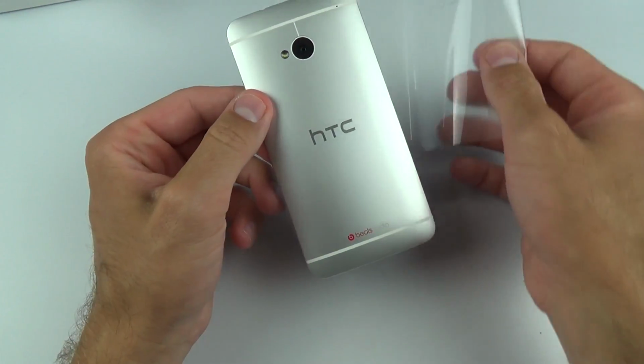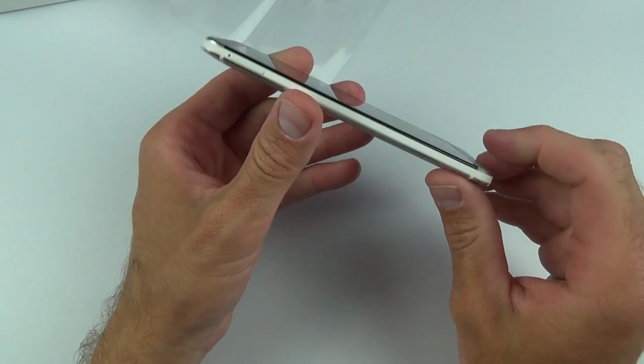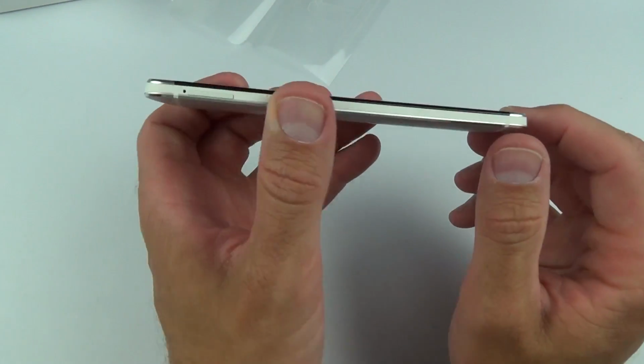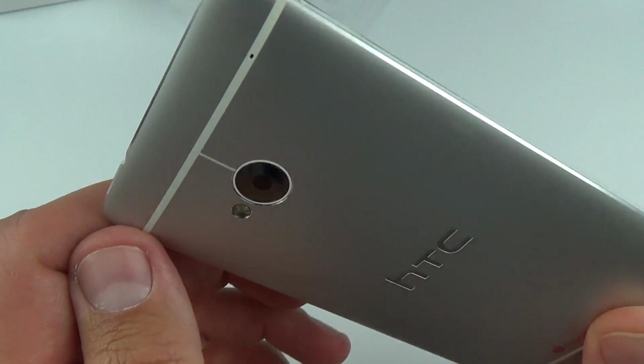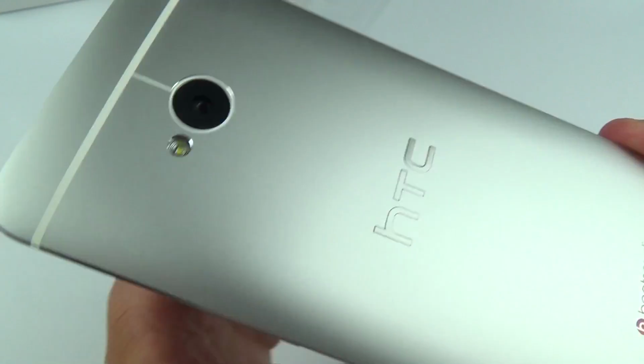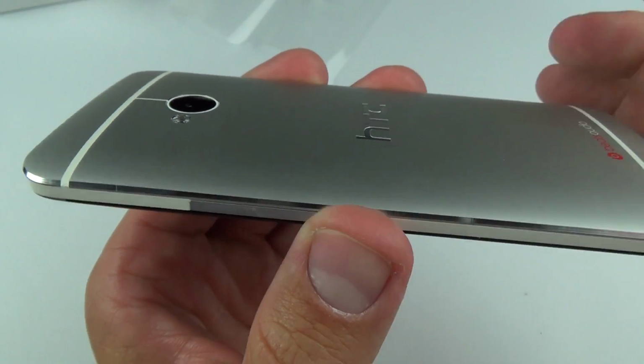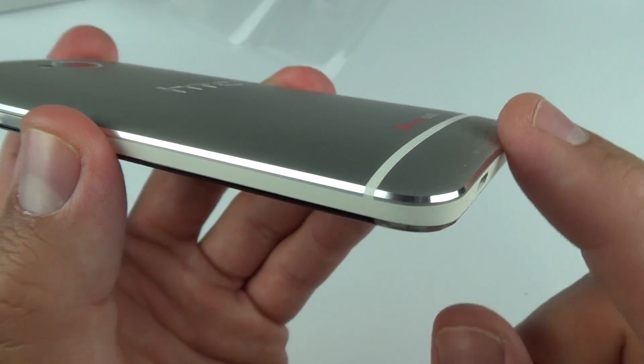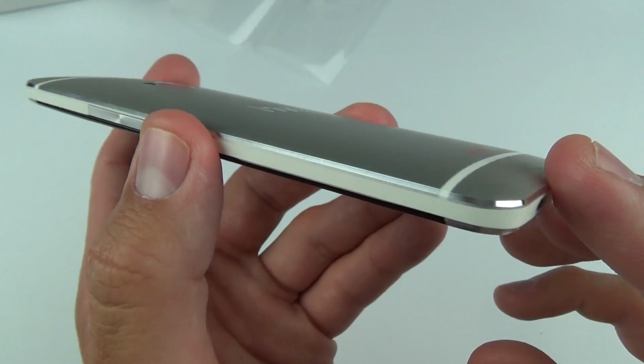And slide out our phone. So we have that beautiful aluminum gapless zero gap design with that white plastic bezel with the white seams. Very nice design. I just love the HTC One. High quality materials, that rounded back, that chamfered edge, that mirrors. Very nice, kind of similar to the iPhone 5.